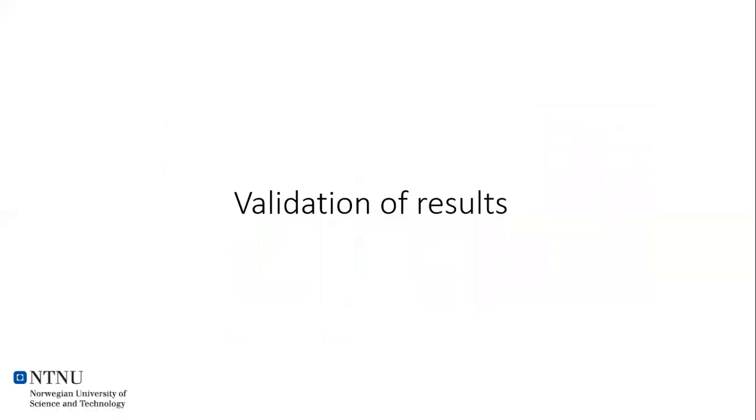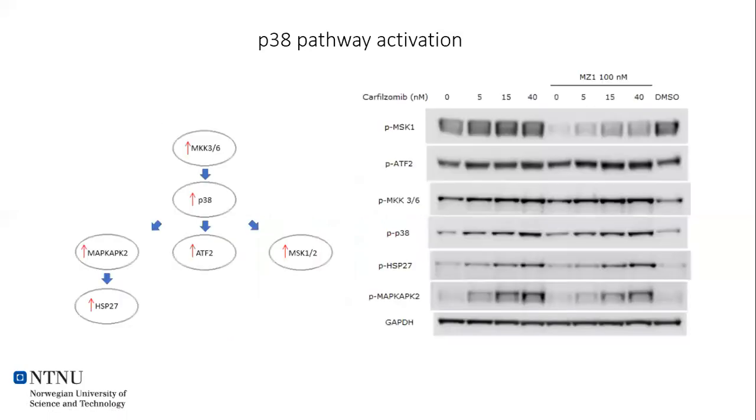So I have then proceeded to validation of the most interesting findings, in my opinion, and I have utilized Western blot. And as you can see, P38 pathway activation is seen upon carfilzomib treatment assessed by Western blot. This experiment has been performed one time. NMBL6 cells were used for 8 hours drug incubation. And I want to point out one interesting finding, that among all these proteins that are upregulated, phospho-MSK1 is the most affected by MZ1 treatment compared to all the other proteins.